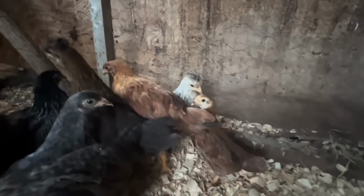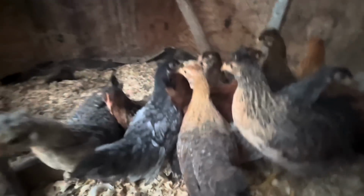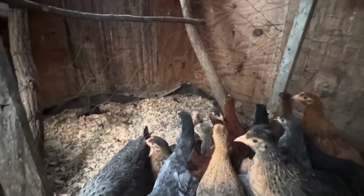And then we have the babies. And that's it. The bigger chickens do a really good job of hiding the babies, as you can tell. How'd you get out? You should not be small enough to fit through there. All right, hold on one second.